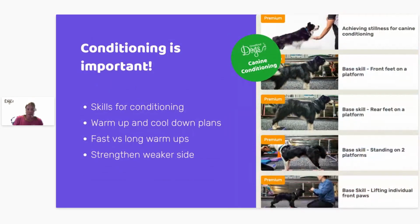And then lastly, conditioning. Conditioning is a really important part of agility for the dog to help them have stability on the course. It's not so much about them just being fit, but about building that core strength and stability to keep them safe from injury. We have a course about this that's included in Agility Premium on the website. And there are also lots of other courses online and lots of free videos on YouTube that you can find if you just look up conditioning.